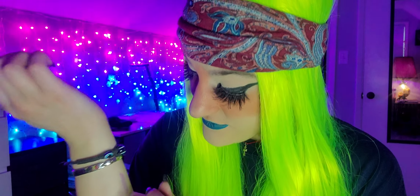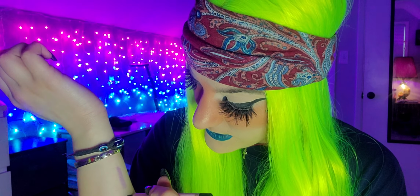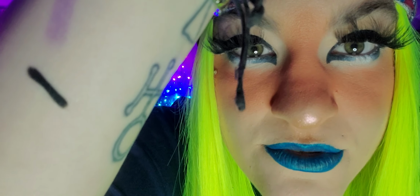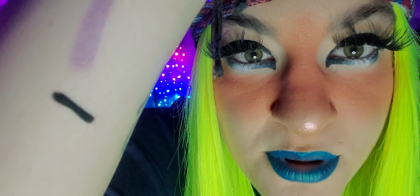Next is a huge disappointment for me. Huge disappointment. This is the Too Faced Killer Liner Total Control 36-hour waterproof eyeliner in Killer Black. Should be called Killer Gray because even though, see, it swatches very black, you could almost see the gray undertone to it. It's not like a deep, deep black.